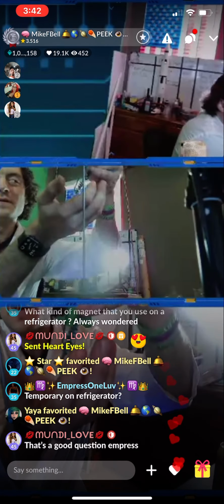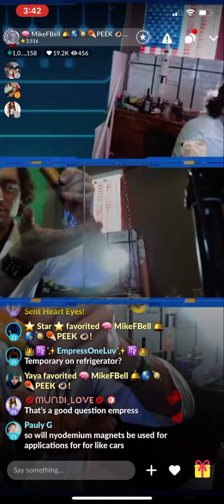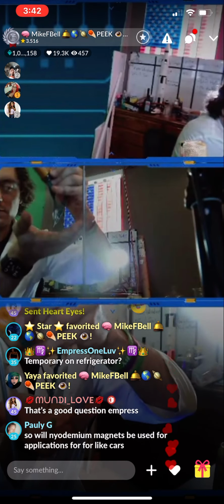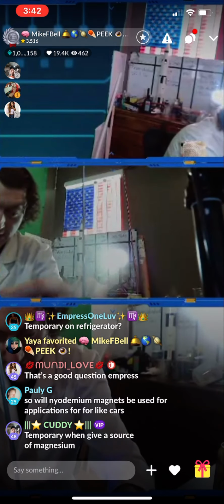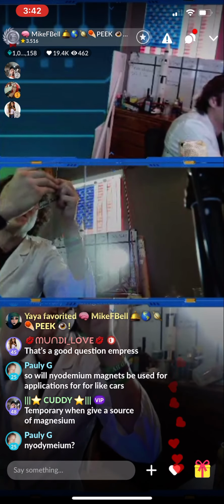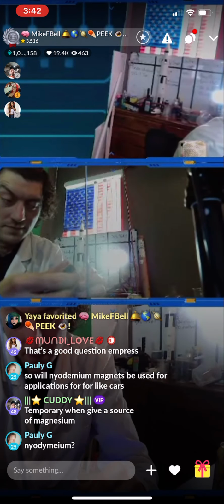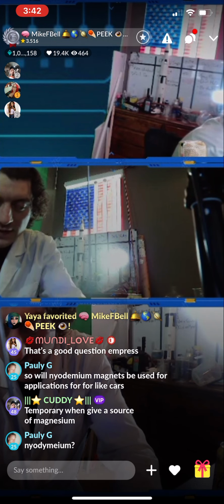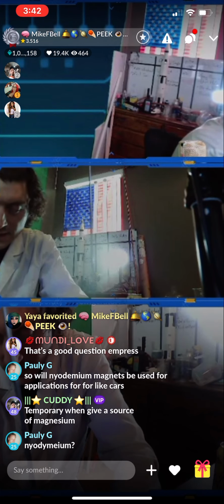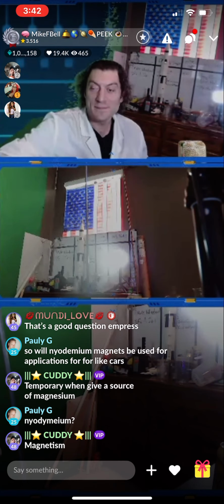Hold on. It's easier to pick it up from here, but it's an electromagnet, and just because it's not getting good contact, it's definitely interacting with us, but yeah, oh well. Not a big deal. Neodymium magnet, yep.